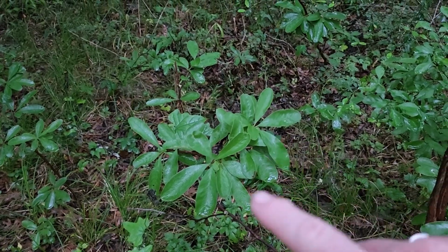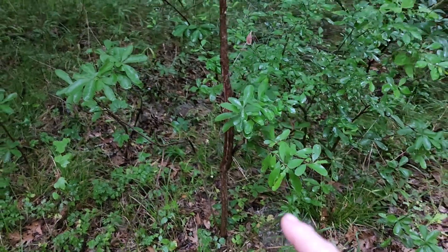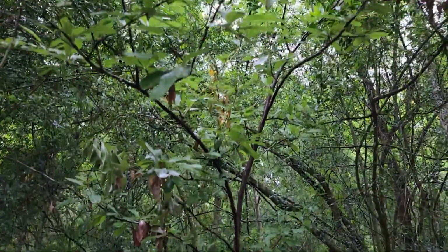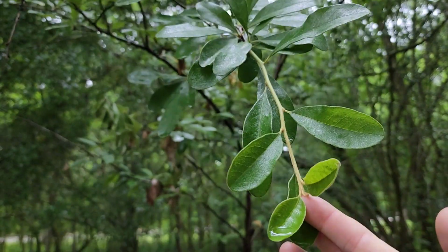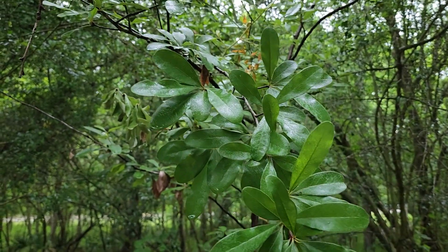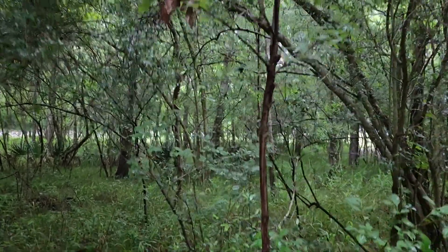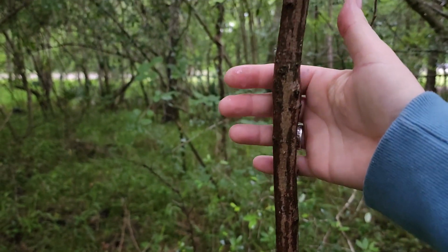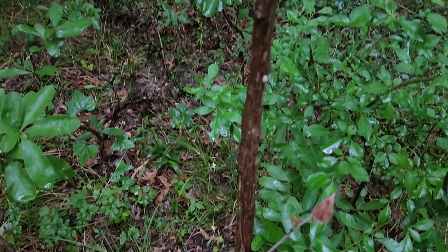Here's a plant I don't know. Can somebody identify? Looks like a tree. Goes up. I know this is a small tree. The leaves feel fuzzy on top. Oh, they are kind of wet. It's a wet day today. And there's the bark. Let's see if we can get this.